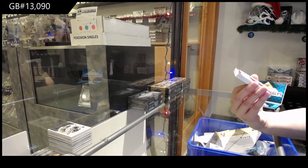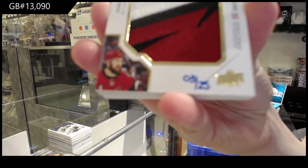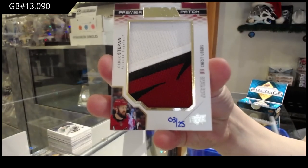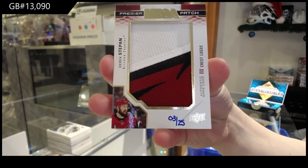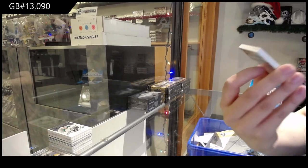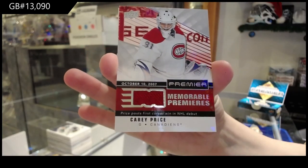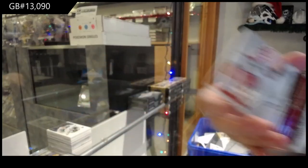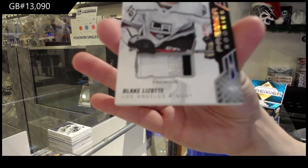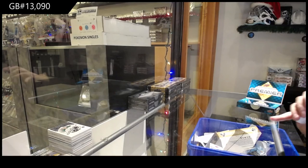We've got a mega patch. Number to 25 for the Arizona Coyotes, Derek Stepan. Memorable Premier's jersey, Carey Price for Montreal. And rookie patch of Blake Lizotte for the LA Kings. There we go, ladies and gentlemen.